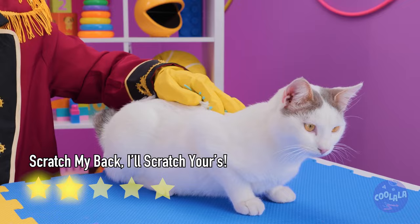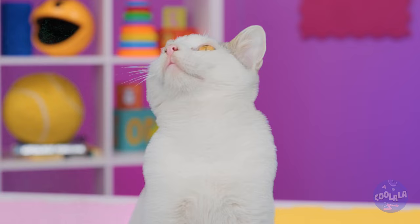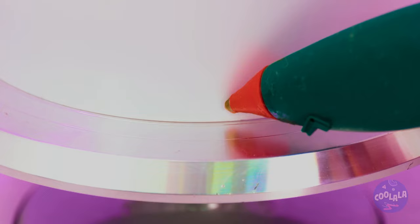Don't play rough, Jax. He's really a softy. Pomni's got some powerful paws. This bucket will come in handy in more than one way. Add some glue and cover with twine.